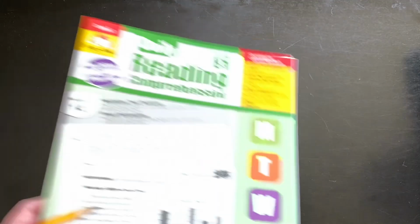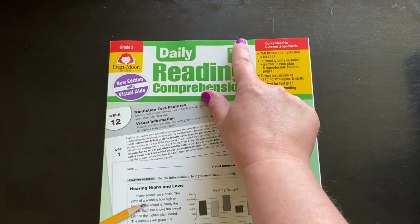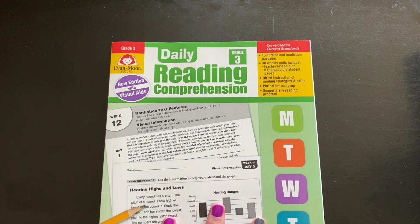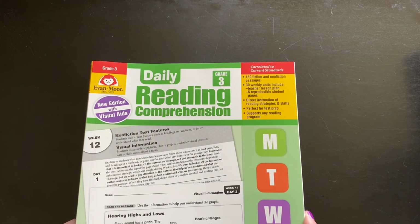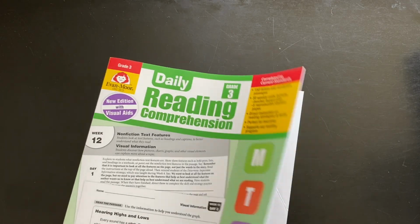Reading comprehension, I got the Evan Moore Daily Reading Comprehension, grade 3. Honestly, why did I get grade 3? I might have already had this lying around and I figured the difference can't be that dramatic. So we'll use what we've got. And if this is way too easy, then I'll buy the next grade level up. And if it's not too easy, yay for me for using what I have and not spending more money.